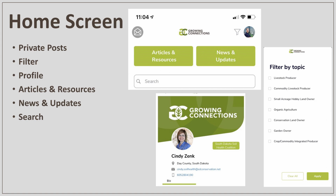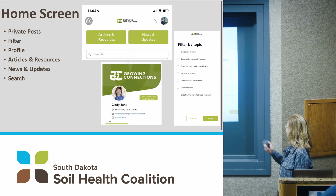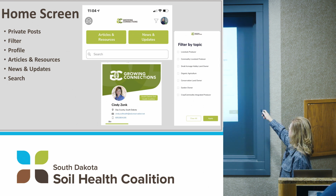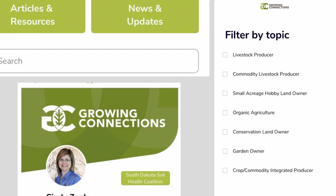Okay, so from the home screen, here's my login information. I added my photo. You can add your location. You can add your information and make that visible or not visible, depending on how comfortable you are with putting that out there. Any document that the coalition has has the phone number, so that's the phone number on there, so everyone has that. They can contact me. And then, like I said, you can do by topic, so livestock producer, small acreage, hobby. We're really hoping to grab a large number of different kinds of audiences and have that be their tool.